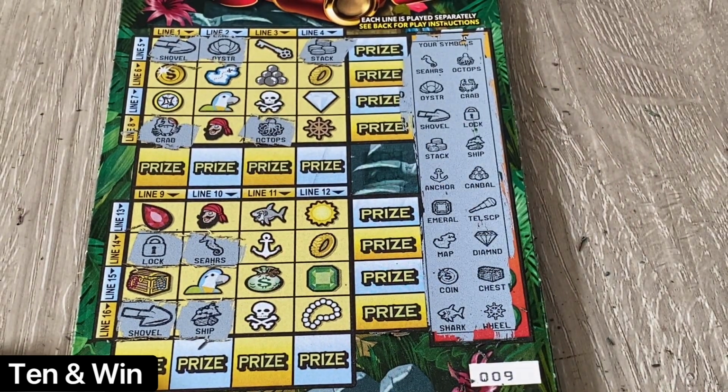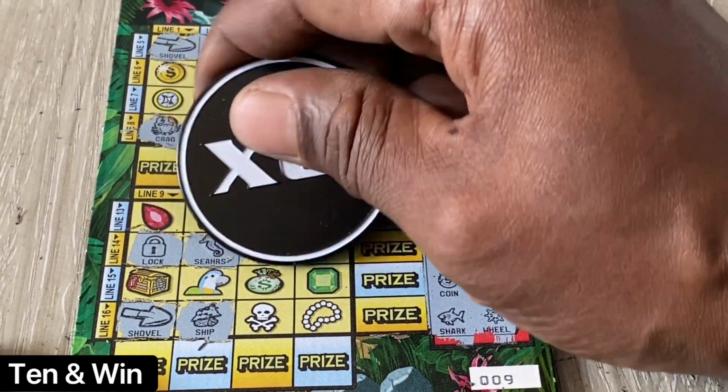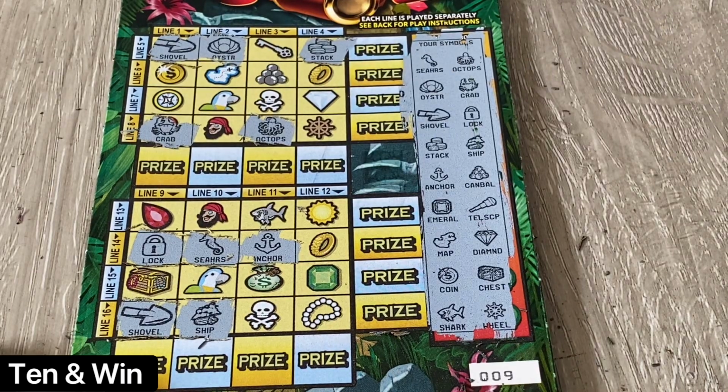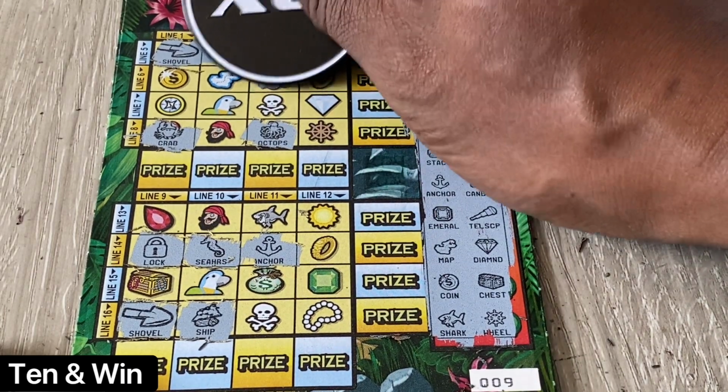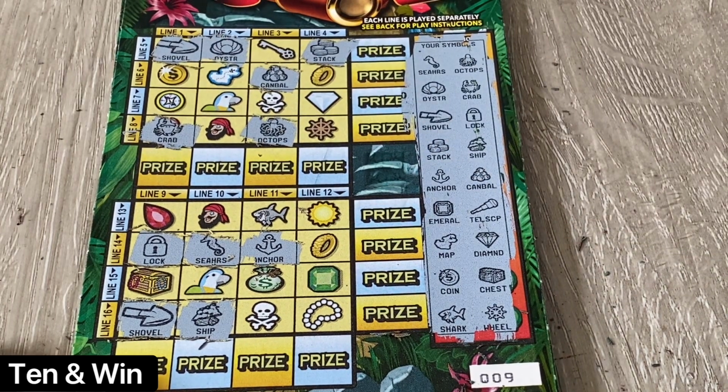Next, we have a cannonball and an anchor. Got an anchor on grid number 1. Cannonball on grid number 1 and an anchor on grid number 2.